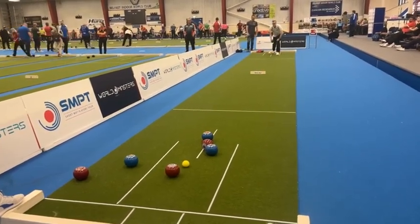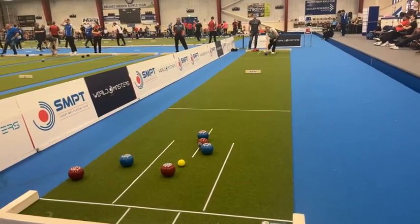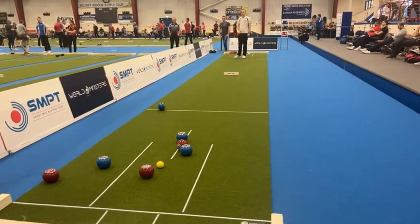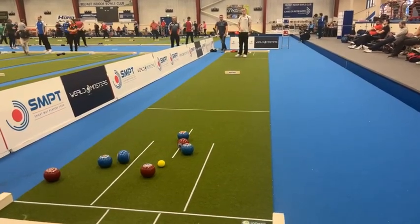Nice little whip for Dean there. Drops down behind the jack. Peter looking to draw to that bowl now. Big finish, just through, I think. Yep.